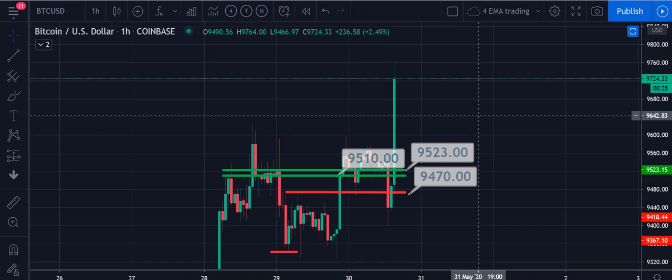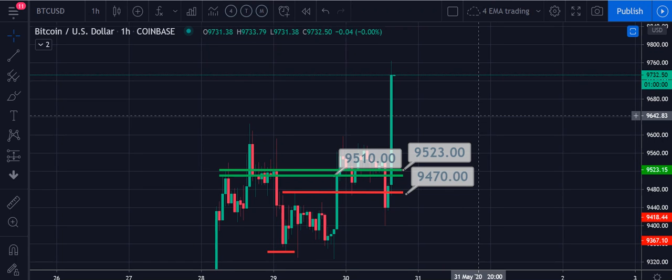I might put all my money from Coinbase into Bybit. The problem is I like Coinbase because it has the FDIC insurance. So if anything happens, that money is insured. I don't want to put money in like Bybit and then it goes down. And where's your money? It's gone.